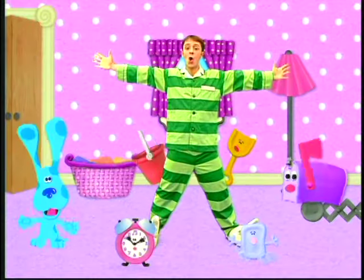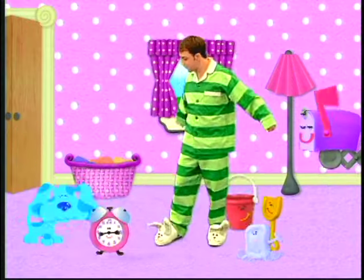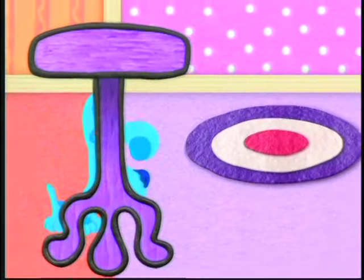The movie you just saw, Blue's Big Musical, incorporates all the learning of a normal episode, but goes a step further with the storylines and the games. There are a lot more layers to the show than meet the eye.